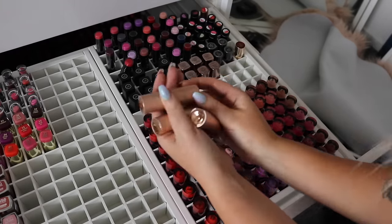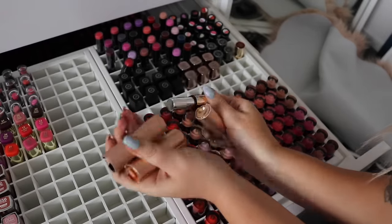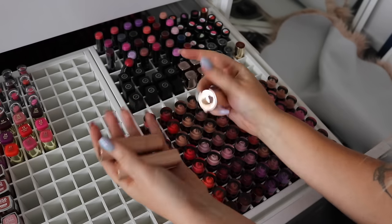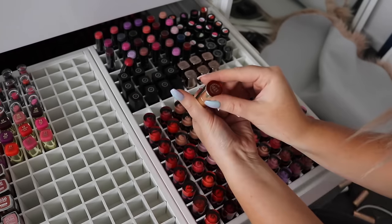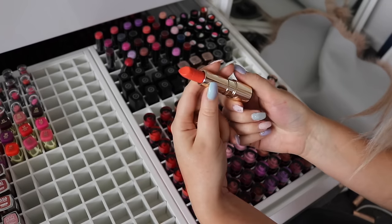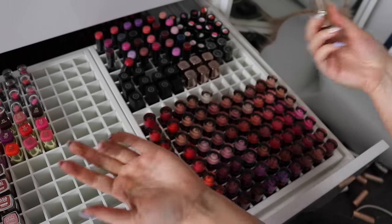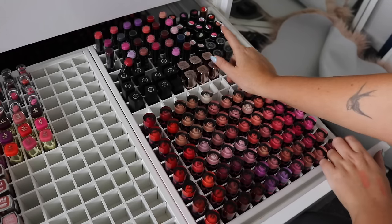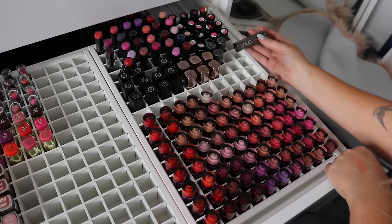Some more Kiko. Why are these ones in a different packaging? They're pretty. But I just don't really use Kiko much. Jolly Rouge Papaya by Clarins. It's quite a nice color, but I don't reach for it. And then I have these Karen Murrell, which I'm going to keep. These are like natural lipsticks. They're really nice. And these are Zoeva.